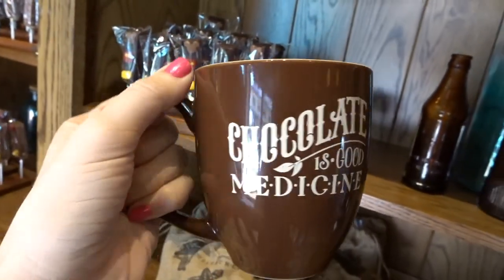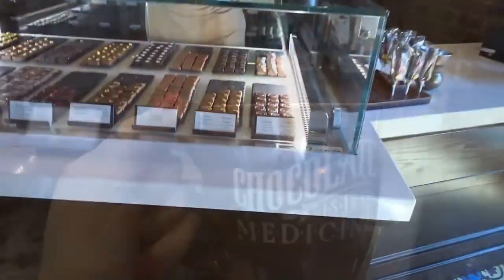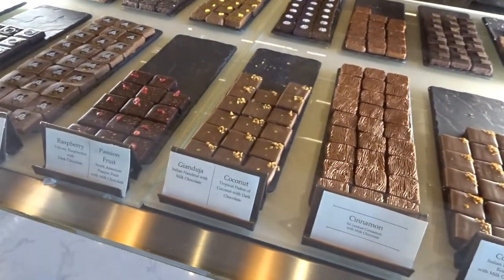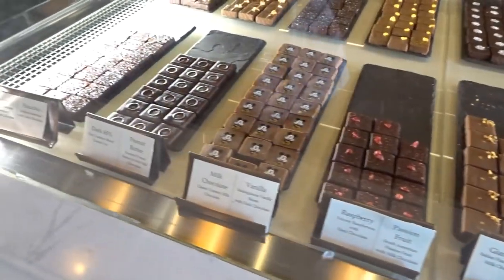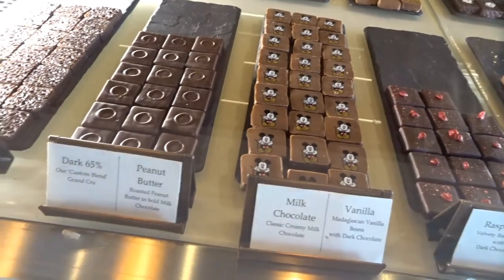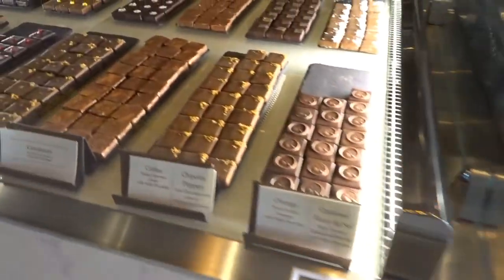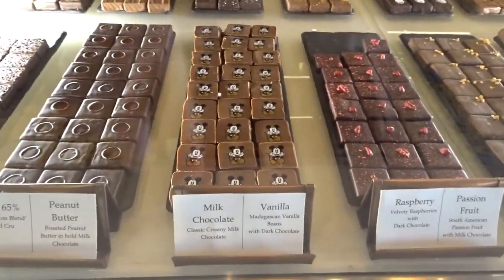This is something I've always lived by. Chocolate is good medicine. Yes, it is. I need this mug. Oh yeah, Remus Lupin would agree. Hi. Oh yeah. Thank you. The peanut butter one comes recommended by my best friend. The one with Mickey on it's really cute.